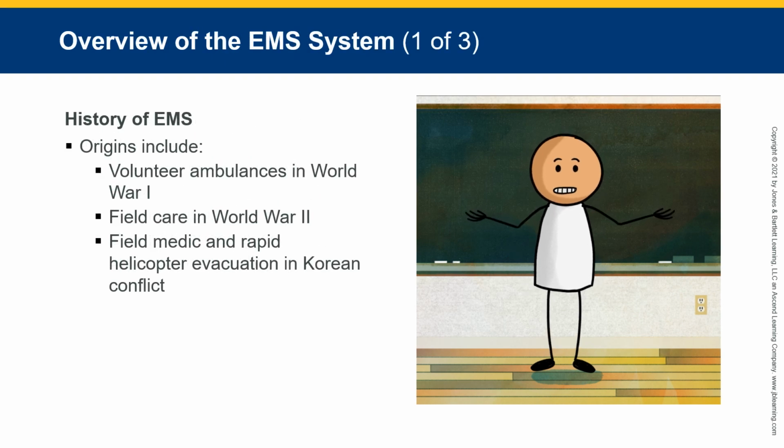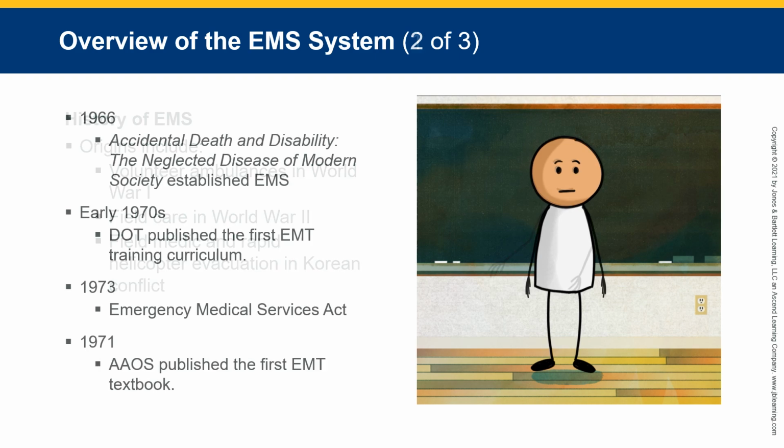The origins of EMS trace back to volunteer ambulances in World War I, advanced field care during World War II, and the introduction of field medics and rapid helicopter evacuations in the Korean conflict, laying the foundation for modern emergency medical services. Modern EMS originated in 1966 with the publication of the White Paper, highlighting the need for improved emergency care.